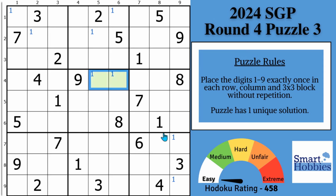Where can the 2s go in block 3? You have these 2s here. Put Snyder 2s right there. And then in block 4, these 2s. Put Snyder 2s there. And that's about all you can do with the 2s.